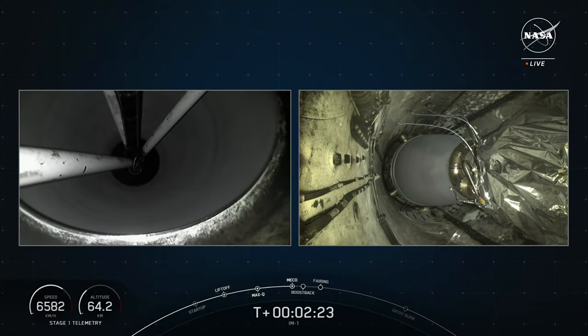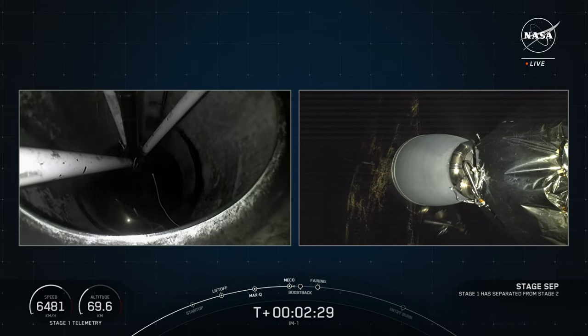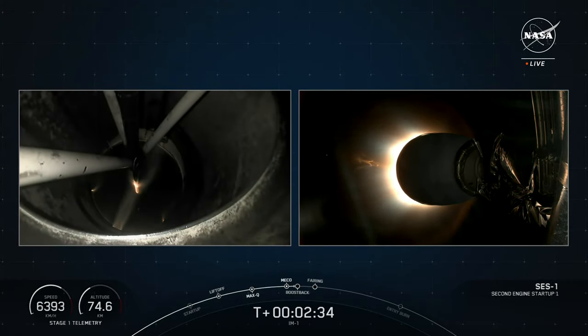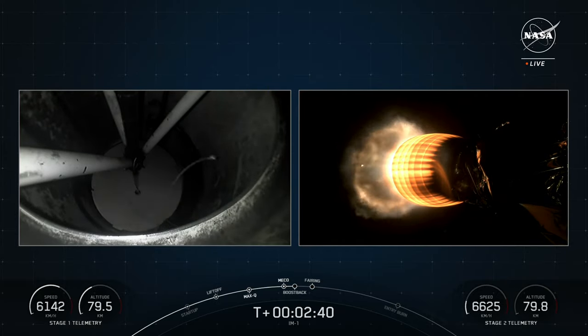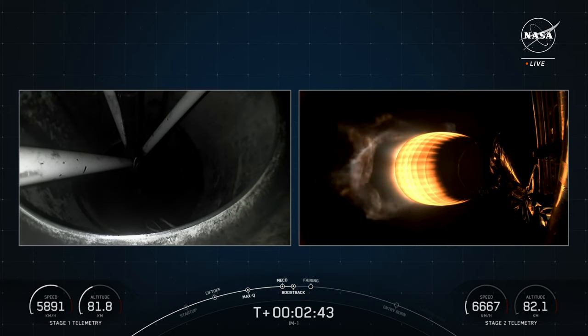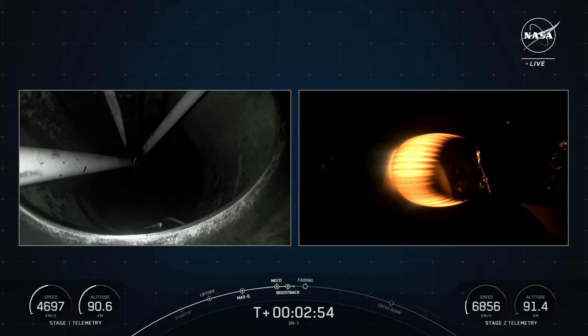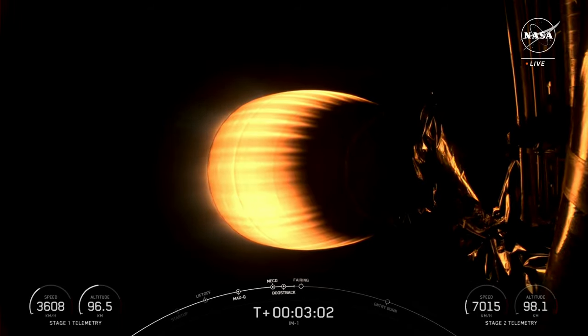Stage separation confirmed. And ignition. Second stage boost back startup. And there we saw and heard those call-outs from MECO, stage separation, SES-1, and the boost back burn startup on the first stage. Some great views there. Now, the first stage is currently performing its boost back burn. This is where we ignite a few of the engines to bring the trajectory towards the landing site.